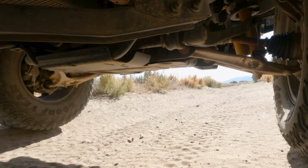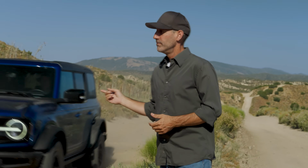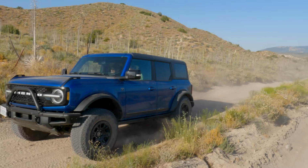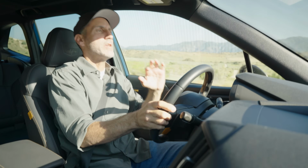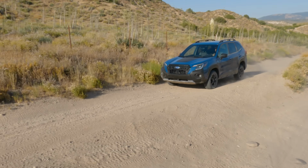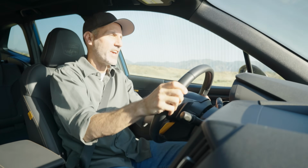This is going to test the limits of suspension and ground clearance. Look at that thing. No problem. He's actually having fun. Now here's where the much improved approach and departure angle on the Subaru is going to come into play and make this much less painful, I should say.